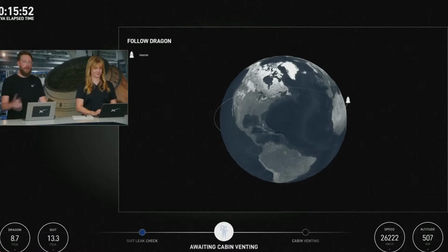We're, again, just in that final pre-breathe step right now. And then we're going to start venting Dragon down to near vacuum. So we're going to have a couple of different valves that are going to open up, and the atmosphere inside Dragon is going to start going overboard out into the vacuum of space. Now, the crew and the ground can pause that cabin venting if they need to. We can pause and resume.